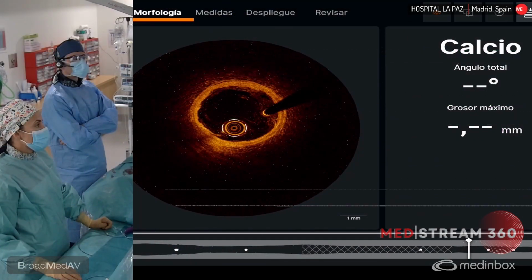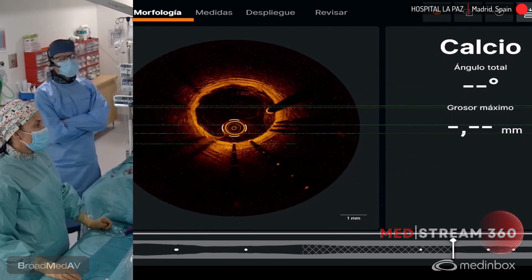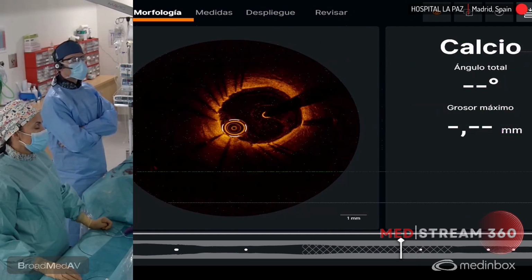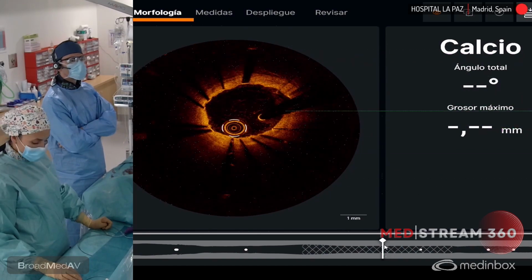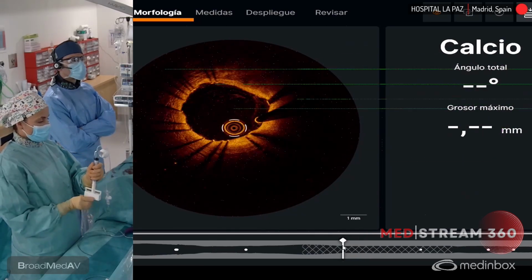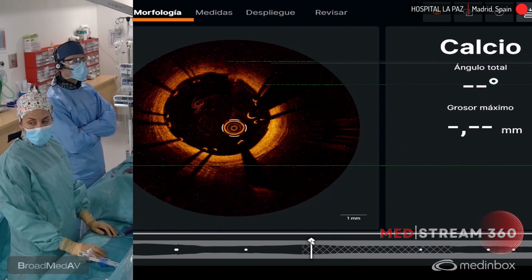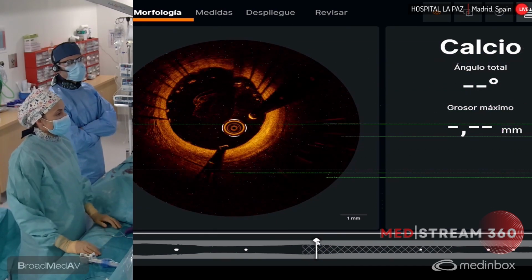I was reviewing this distal part, the healthy vessel. This is the distal landing of the stent. You can see there is no dissection. The distal size was good. There is no significant protrusion of tissue between the struts. The expansion looks good. And in the proximal part, there is a small malapposition that is only a few millimeters, 2-3 millimeters, near the proximal border.